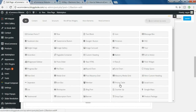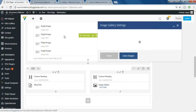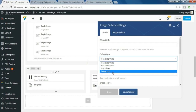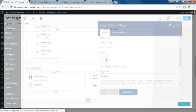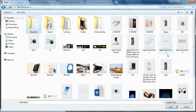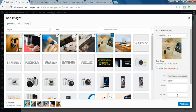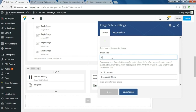So click on the plus button and search for image gallery. This one, select this one and gallery type, make sure image grid is selected. Fine. Now we have to select different images. So click on this. Now upload image. Okay, so we have selected these 6 images. So click on add images and instead of thumbnail, obviously it will be full size image.